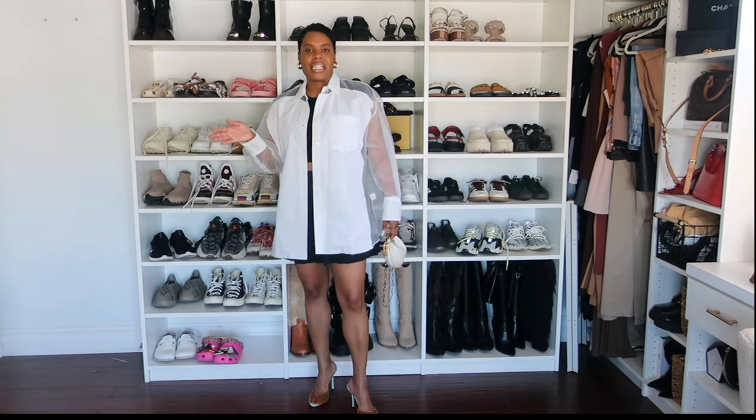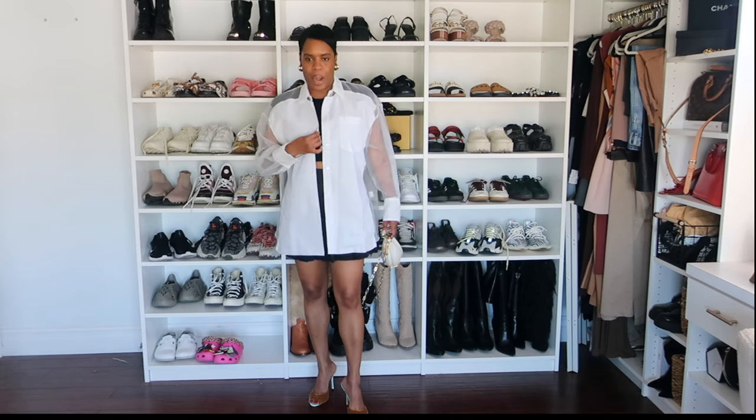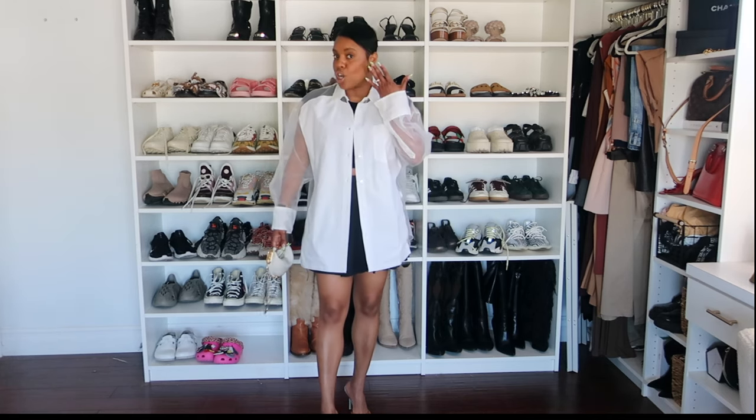But this is great because it's like a springtime shoe, but also partners well with the black, with the white, you know, brings a little color to the story so that you can tie in the gold in the accessories with this little marigold.